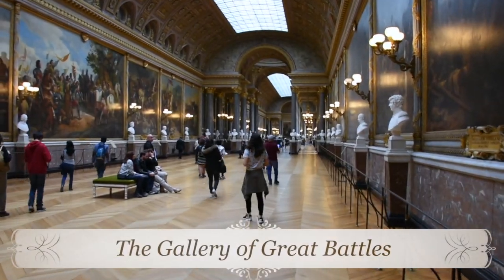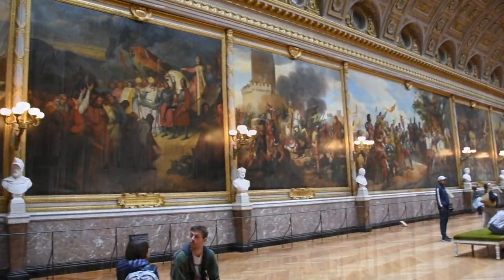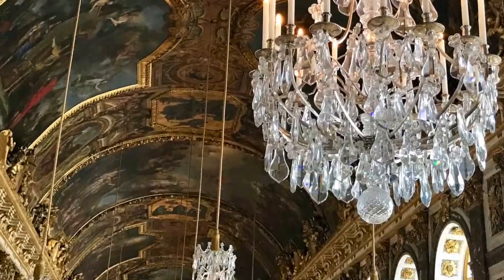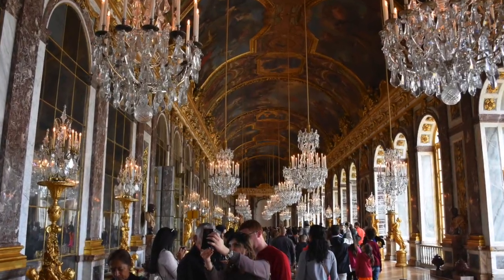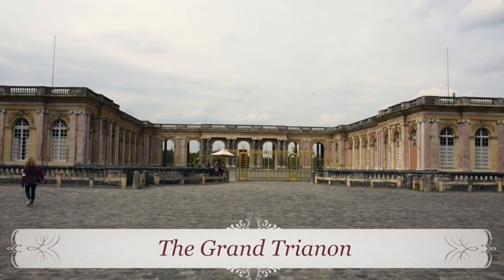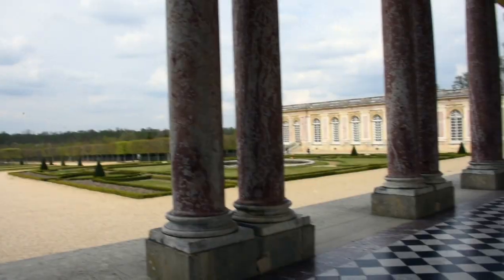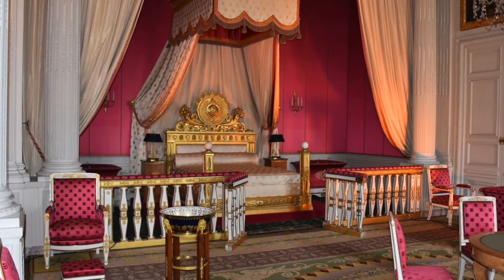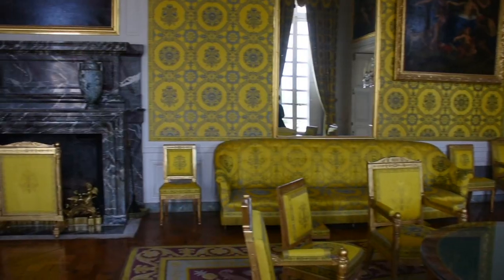Inside the estate, we got to see the Hall of Mirrors, the King's State Apartments, and the Gallery of Great Battles. The Grand Trianon, a little palace of pink marble. Louis XIV had it built for his time away from the strenuous drama of the palace, and to pursue his affair with Madame de Montespan.